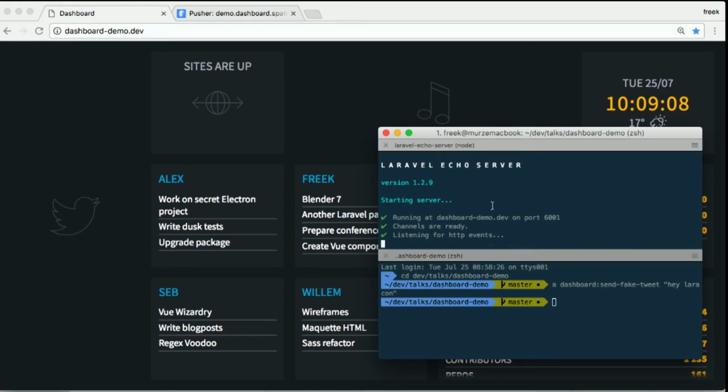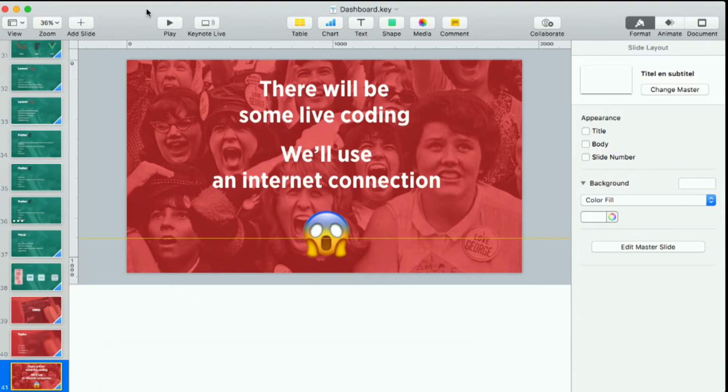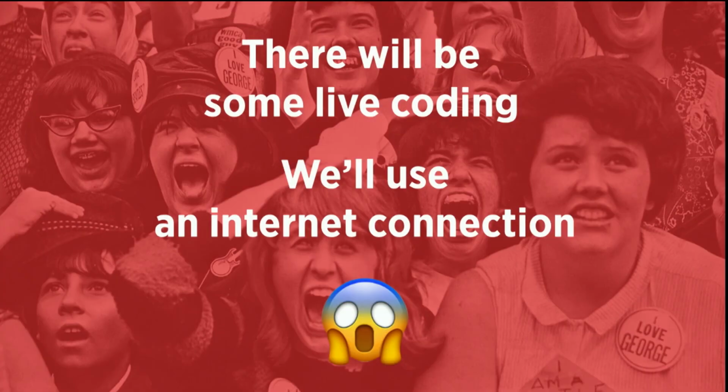And that didn't work. That's not that good. Okay, here it is. I had to refresh. That's a little thing, but if I solve that little bug, then I can just use the little node server to get the events. So that's how that works. Cool. Okay, that went pretty fine.